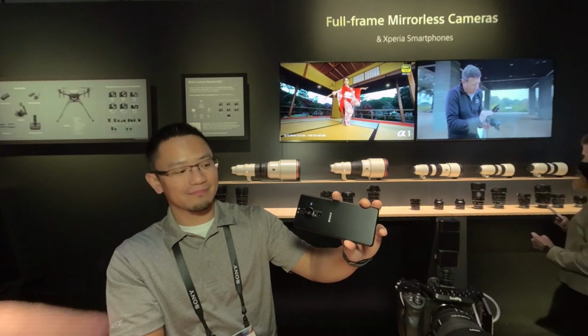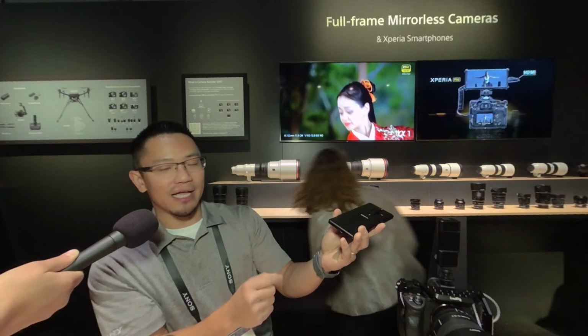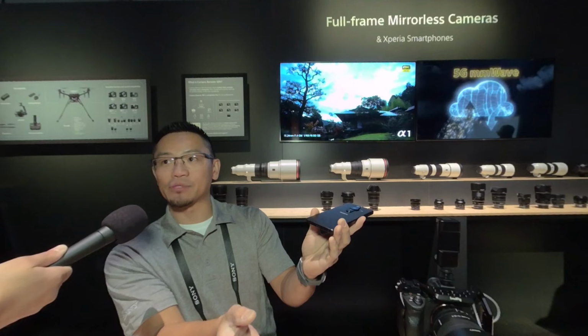Okay, and then this has an HDMI port out, correct? This one doesn't have an HDMI port like the Xperia Pro does. The Pro I has a USB-C port on the bottom, so you could use a USB-C to HDMI adapter on that.